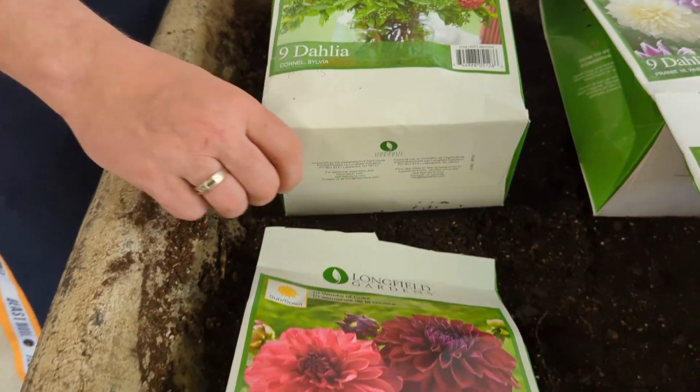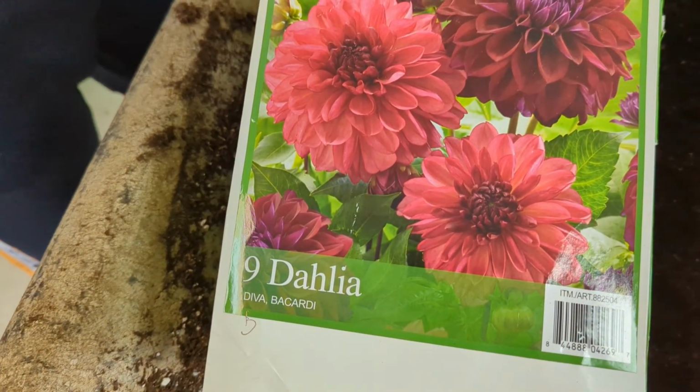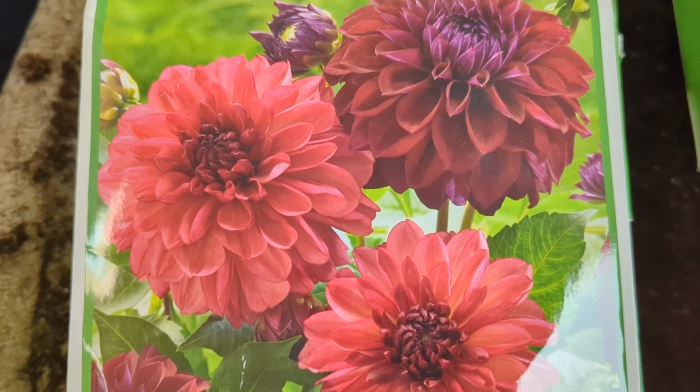And last but not least, here we also have a couple more varieties of burgundy. We have this light burgundy variety, which is Bacardi, and this deep burgundy variety is Diva.